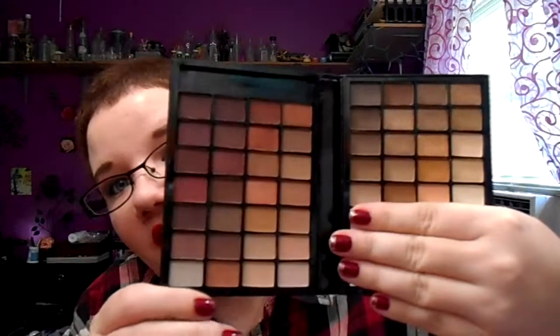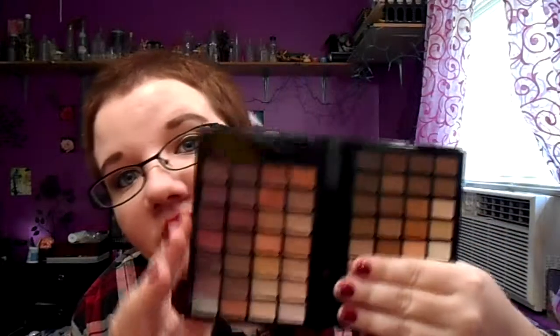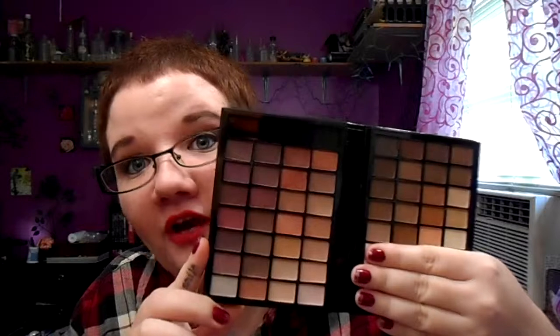I wasn't complaining about it, but oh my gosh, these colors are so pretty. They're like the neutral colors. You have your purpley colors that are from like the Naked 3, and then you have the colors that are from like the Naked 1 and Naked 2 over here. But oh my gosh, they are so pigmented. I'm actually wearing these shadows right now. I don't know if y'all can see it, but they're so good.